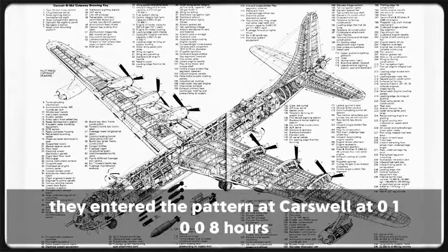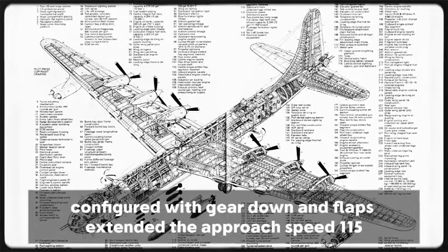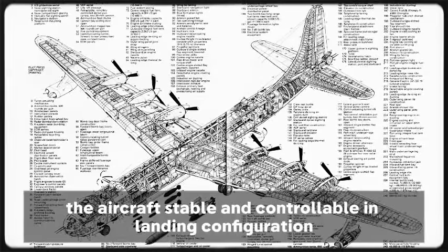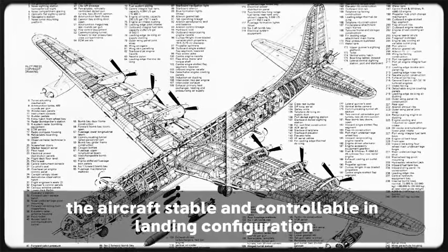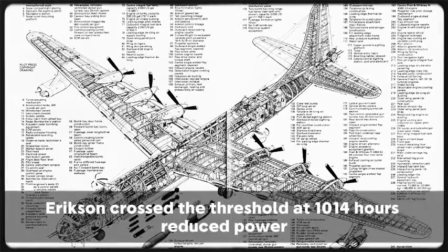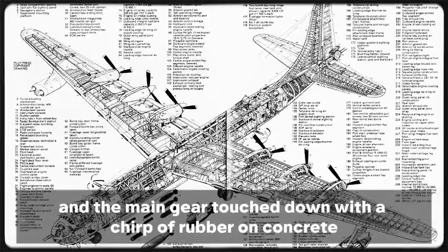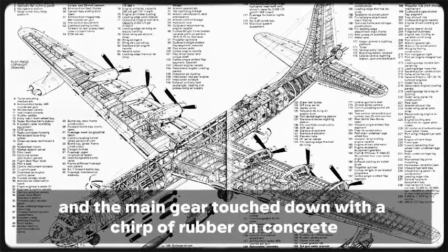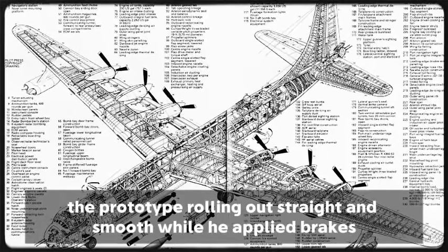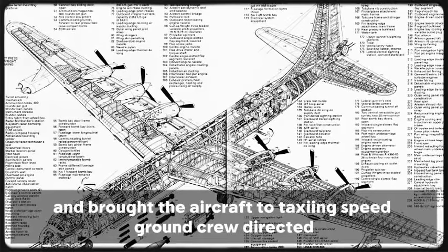They entered the pattern at Carswell at 10:08 hours, configured with gear down and flaps extended, the approach speed 115 miles per hour, the aircraft stable and controllable in landing configuration, despite its enormous size and weight. Ericsson crossed the threshold at 10:14 hours, reduced power, flared smoothly, and the main gear touched down with a chirp of rubber on concrete, followed 2 seconds later by the nose gear, the prototype rolling out straight and smooth while he applied brakes and brought the aircraft to taxiing speed.